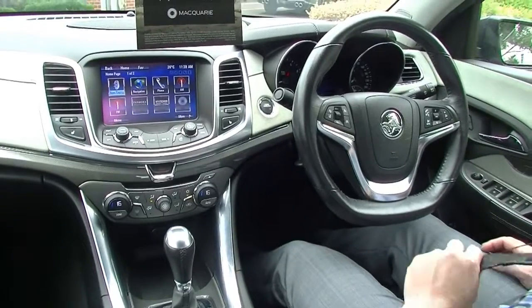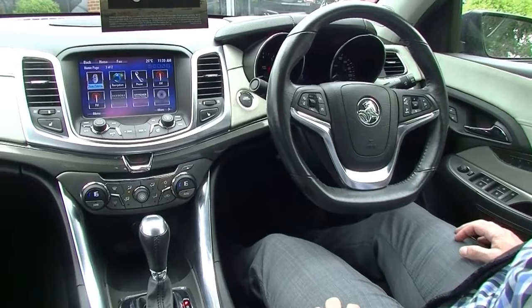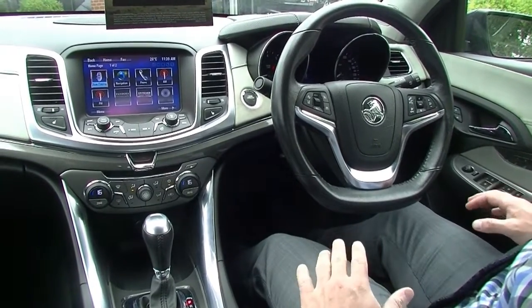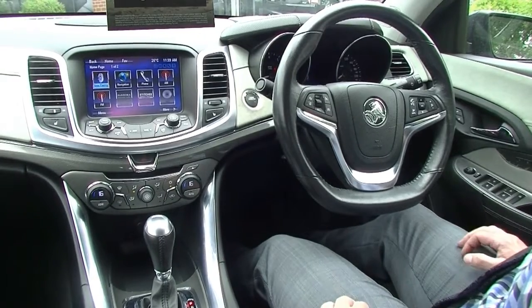Sitting inside the Calais V now, we're going to give you a rundown of the condition inside, but also all the key features it has on offer. I'm going to power through it a little bit because there's so much to talk about, and I think that you'll get to know most of it on your test drive.